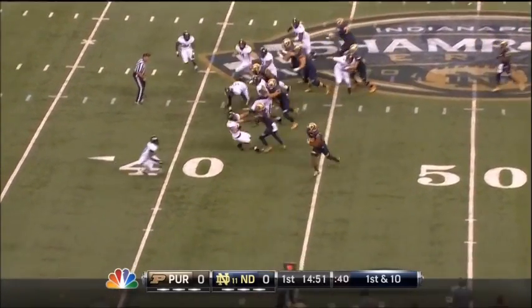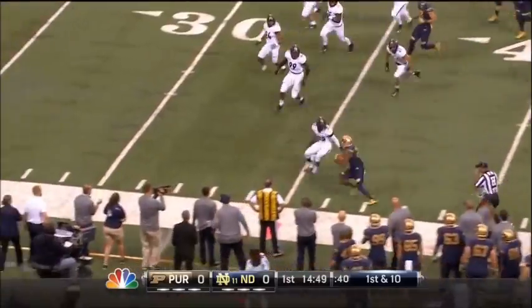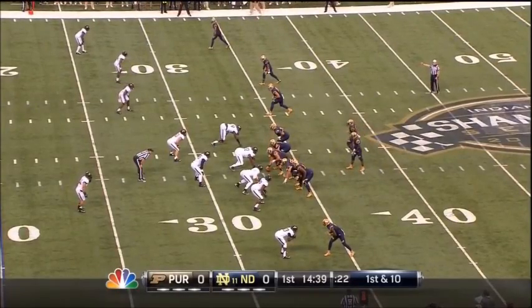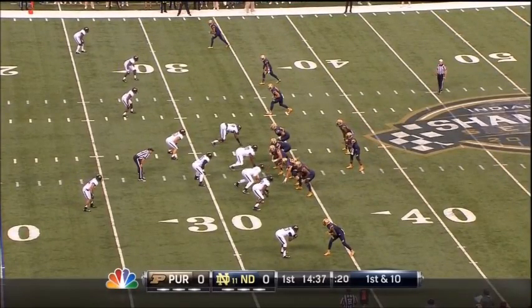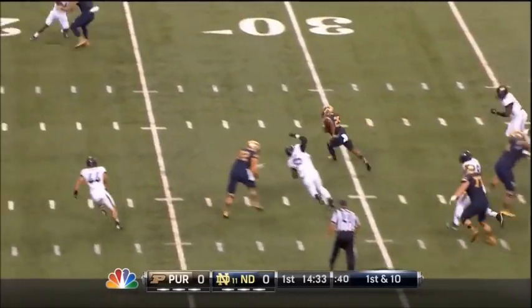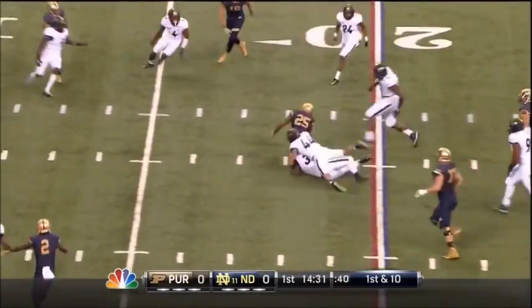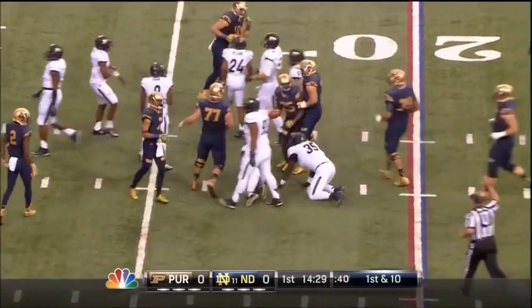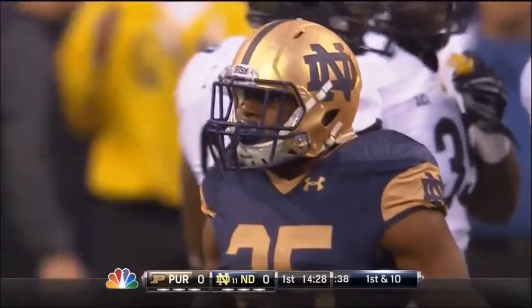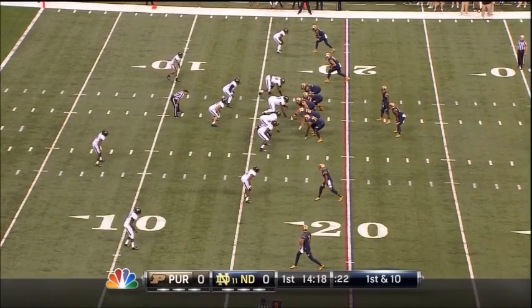Golson with a handoff to Folston, who got the start, breaks to the outside, and he'll be pushed out of bounds after picking up a first down. A homecoming. He's from Indianapolis. First down play. First pass complete. It's complete to Folston. And Folston rambling down inside the 20-yard line of Purdue. A gain of 16 yards under Brian Kelly, and they haven't shown much this year.